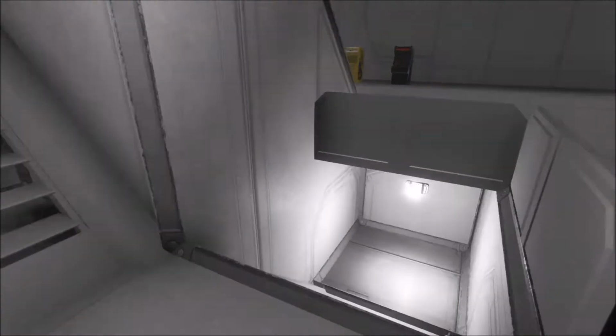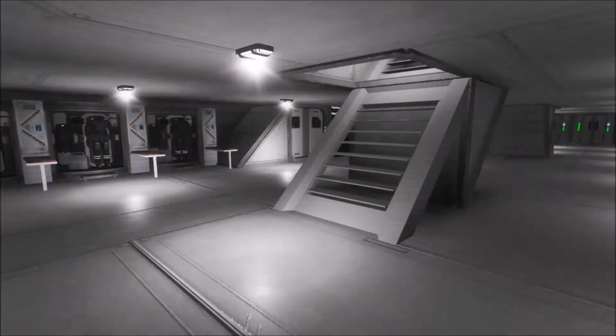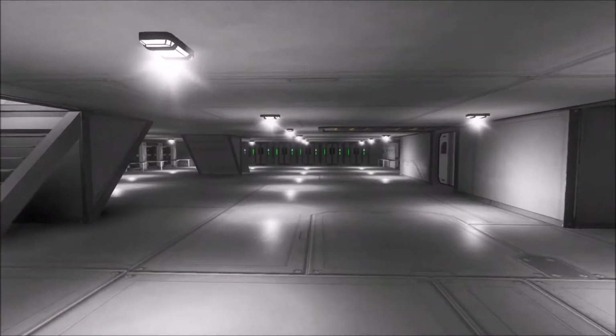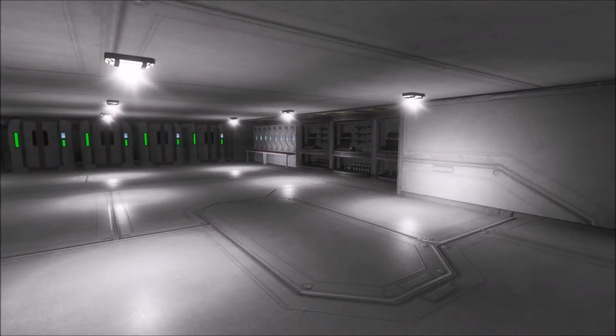Let's head further down, take a look at the rest of the ship. Here we have cryopods, a lot of them, ship stations, also a lot of them. We have lockers, we have armories, we have everything needed to get everyone who is going out to fight equipped and ready to go.